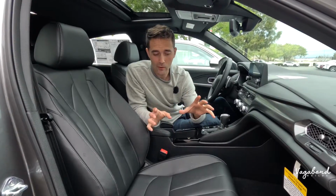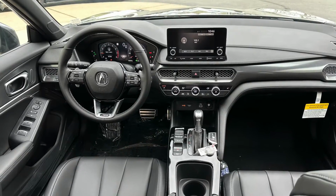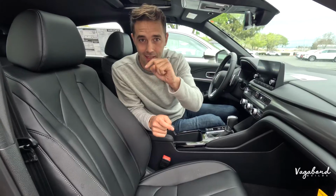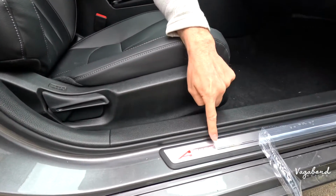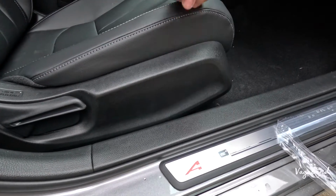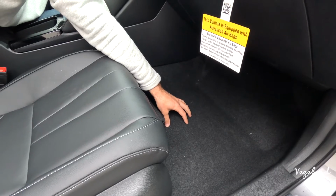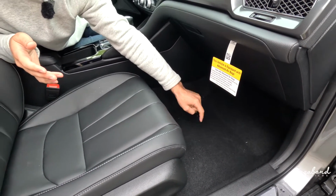All right, so now sitting in the A-Spec, and this is what about $2,300 extra is going to get you, everybody. Let me know in the comment section below if you think these things are worth it. A-Spec brushed aluminum door sill plate, you get that. Remember I mentioned the mat. We don't have the mat here because we don't want to open the packets that are in the cargo area, but you get an A-Spec embroidered mat.